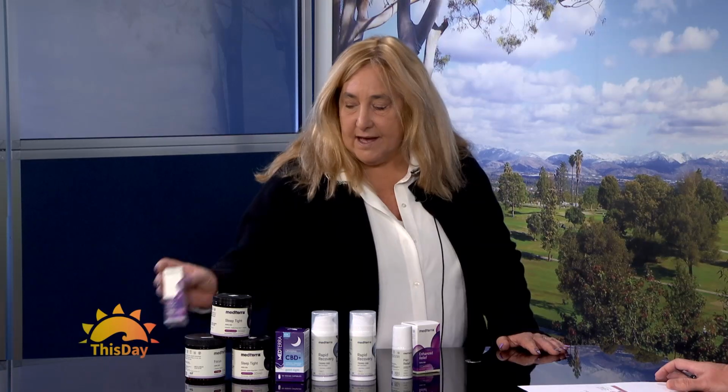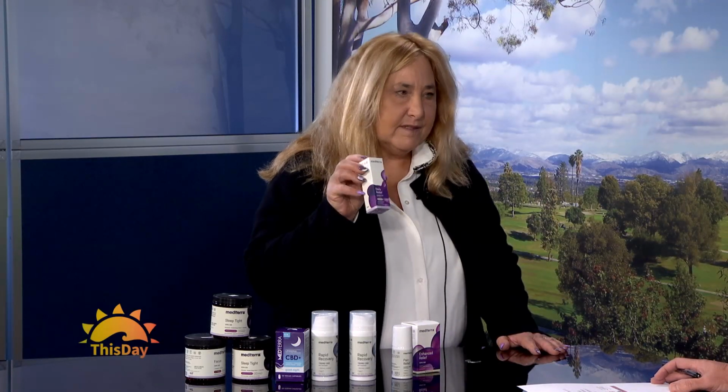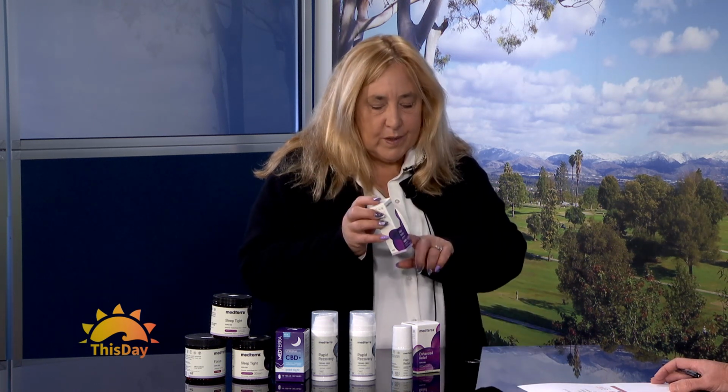True. This is actually my favorite. This is 1,000 milligrams. My favorite is the 3,000 milligram. And this would be a good place to start as well. And this one I like because it's a tincture. It goes under the tongue, so it's readily absorbed.